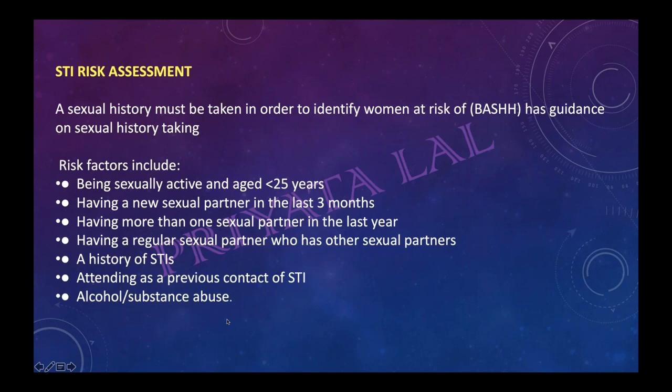This part is important for you also, but mainly for part three. Whenever you are going to insert an IUCD or give the patient any kind of contraception, what we do is an STI risk assessment. Maybe it is helpful in some of your questions, but for part three, it is a must to know every part of it.